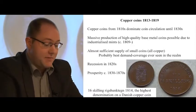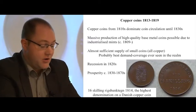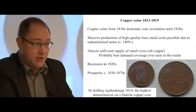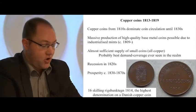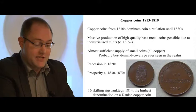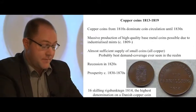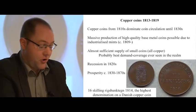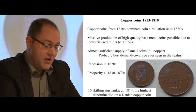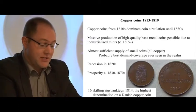This is also explained by the fact that the copper coins from 1810 to 1819 were almost sufficient to meet the demands. They probably provided some of the best demand coverage on small coins ever seen in the realm until the economic growth from the 1830s. Complaints from the public about lack of small coins are known from before the recession and again from the 1830s, but not from the 1820s.